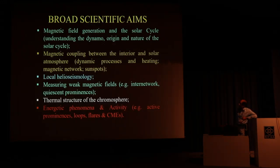Okay, so the broad scientific aim, as I mentioned, is the study of magnetic fields, but also to understand, for example, processes related to the dynamo, to the magnetic coupling, and there's going to be a session in this conference about magnetic coupling; to study local helioseismology, measure weak magnetic fields in the intergranular network, study the thermal structure of the chromosphere, and look at energetic phenomena and activity, for example, active prominences, loops, CMEs, etc.